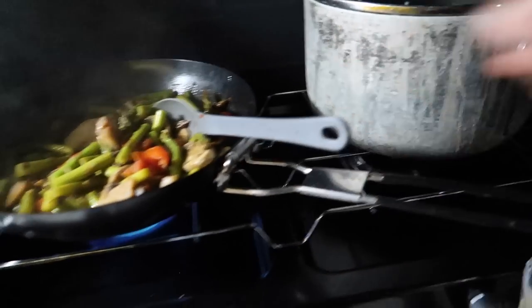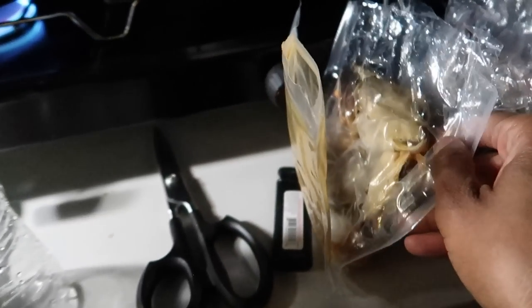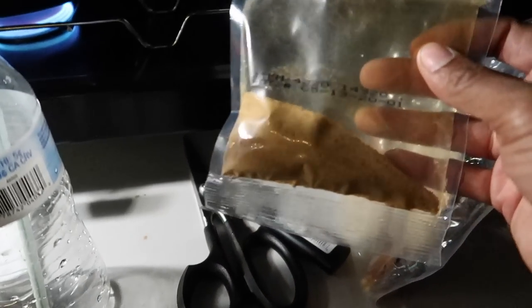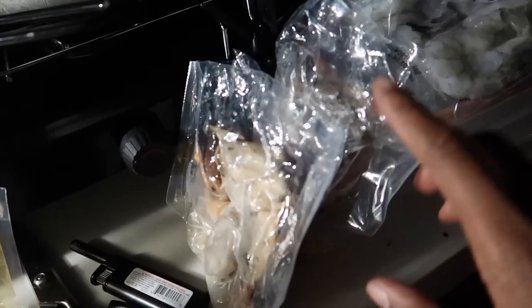And I use some of that seasoning mix. I threw the package away, but it's like a Baja seasoning. So we're gonna do some shrimp and mussel meat. And this is the Baja mix here. So I used half of it in the veggies, and I'm gonna use the other half on the actual meats.